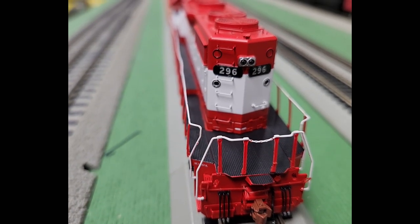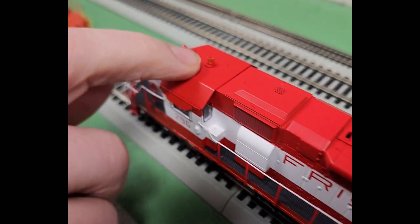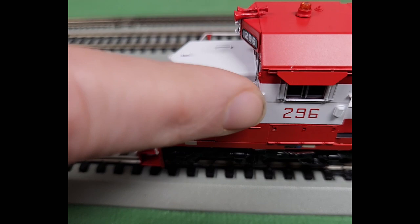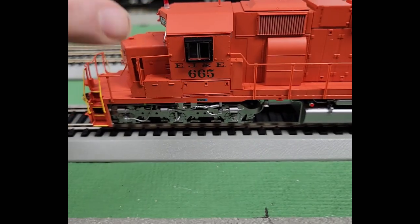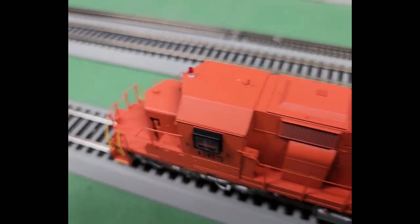I love all the intricacies. For example, if we take a look here, this one has kind of a wider beacon up top, and it has flat windows here. But if you take a look at this one here, this one has kind of protruding windows a little bit, and it has a thin beacon here. The horn is in the back, where the horn is up front on the other one.